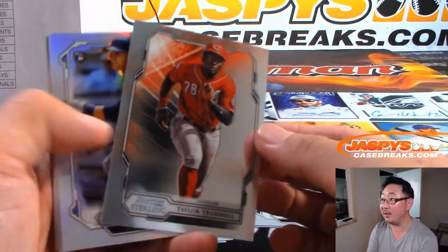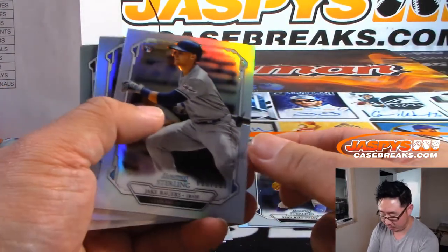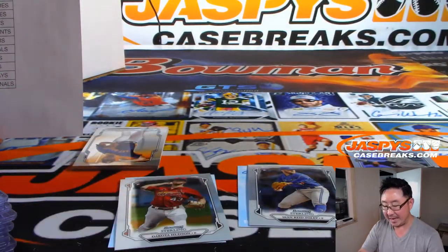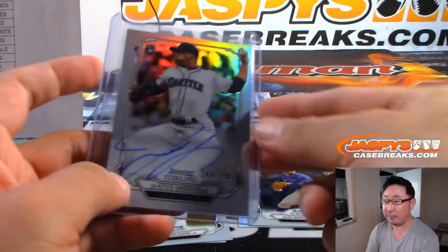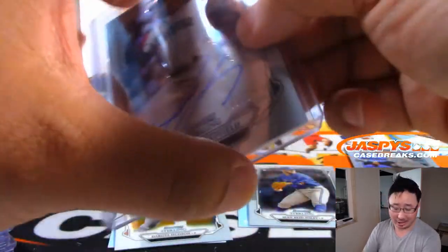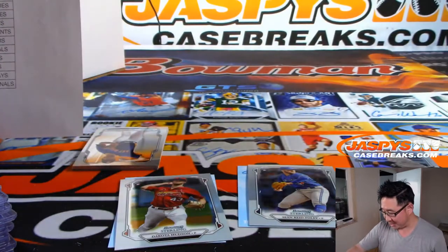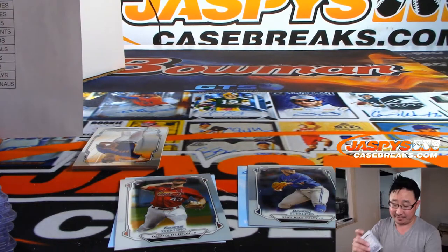There's Taylor Trammell, who I believe went to the Padres. There's Jake Bowers for the Tribe, out of 199. And justice being served to the Mariners, out of 150 this time, EA. TG says both Vlad Guerrero Jr.'s. Dennis Moore says Vlad and Pete Alonso. Jeremy Anderson, you ask and you shall receive on those redemptions. Nick L says one of them definitely Franco.